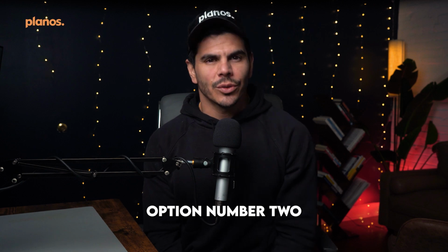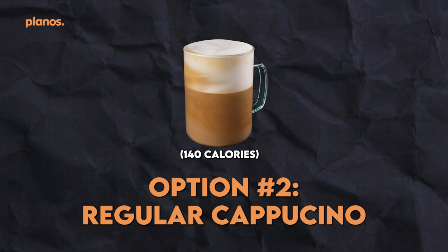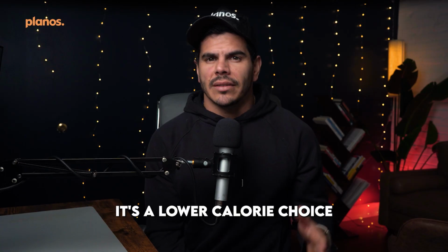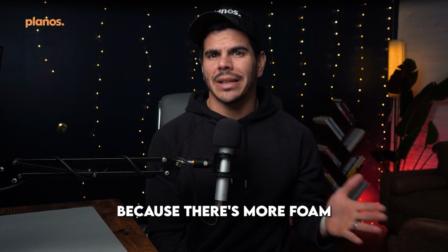Drink option number 2 on drinks that I recommend for fat loss from Starbucks is a regular cappuccino. It has about 140 calories for a grande with 2% milk, which is what they do by default. A cappuccino is a lower calorie choice when you compare it with something like a latte because there's more foam than milk in this drink.